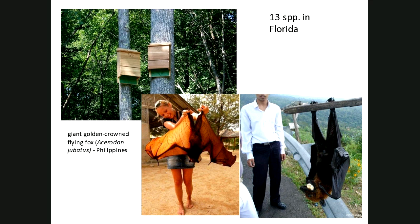We have 13 species of bats in Florida. That's what those little houses you might see on the side of a tree sometimes are. Those are bat houses. I love the one in the picture. Look, you can see the veins going through the wings and everything. It's amazing. I think that's the world's largest bat. It's like a flying dog.